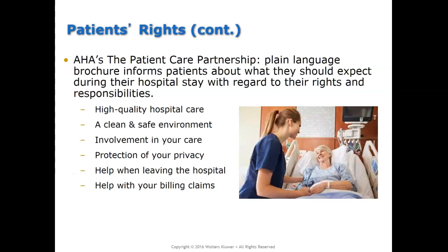The American Hospital Association's Patient Care Partnership is a plain language brochure that informs patients about what they should expect during their hospital stay with regard to their rights and responsibilities. It ensures high-quality hospital care, a clean and safe environment, involvement in their care, protection of their privacy, help when leaving the hospital, and help with their billing claims as well.